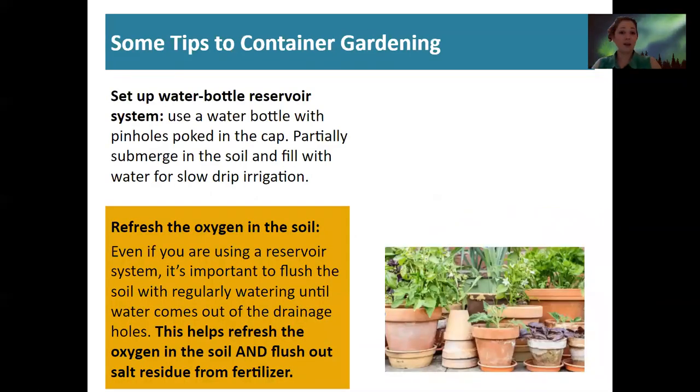We're going to go over some tips for container gardening. And I should state, I do all three of these. I have an in-ground garden for my tomatoes. Most of my vegetables are in a raised bed. And then I have a few vegetables and herbs in containers on my patio. So, some tips for container gardening.